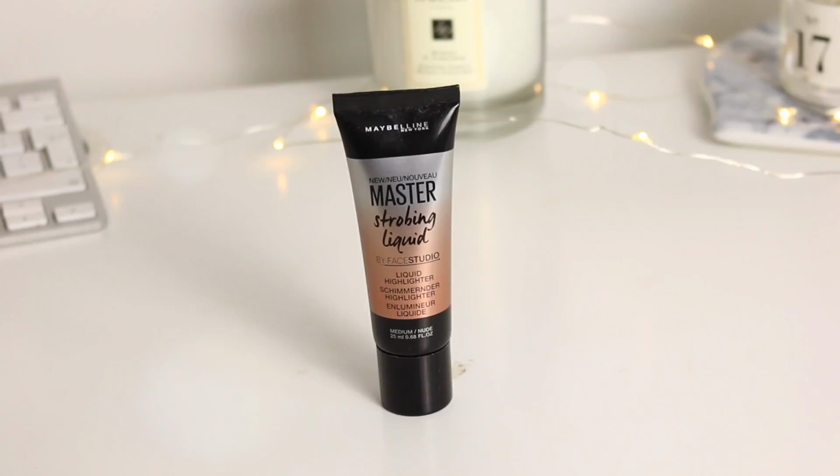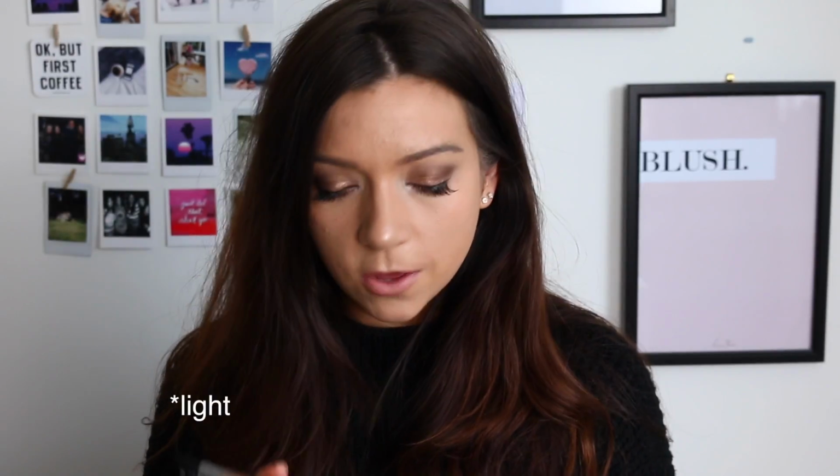Okay, so I thought I'd finished up. Turns out I just looked down and realised I'd forgotten a highlighter. Anyway, so this really is the last one, I promise. This is the Maybelline Master Strobing Liquid, and it's a liquid highlighter. This is new to Maybelline. I think they've been out in America for quite a while, and there's also a strobing stick, which I'm intrigued to try. So this is a peachy shade. There's two shades, medium and pale.